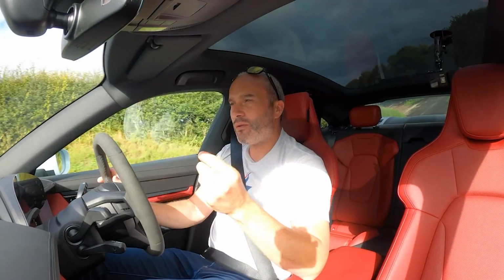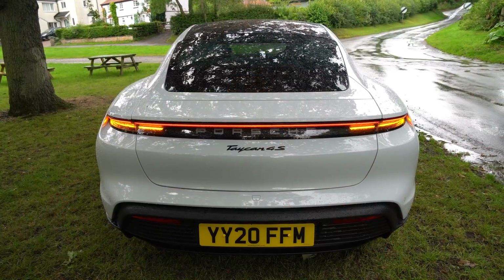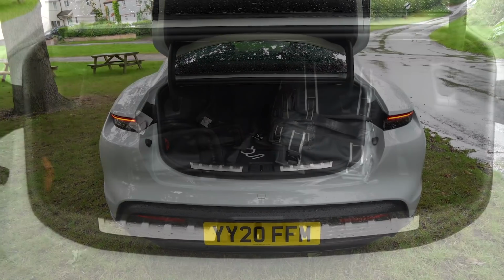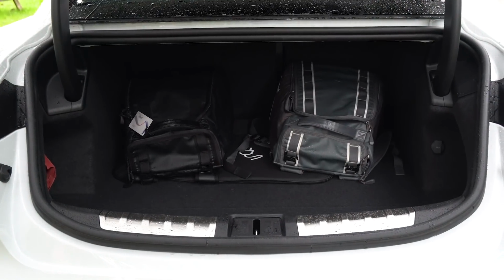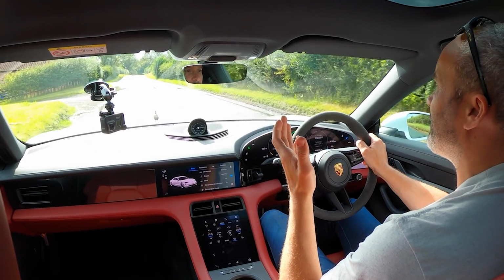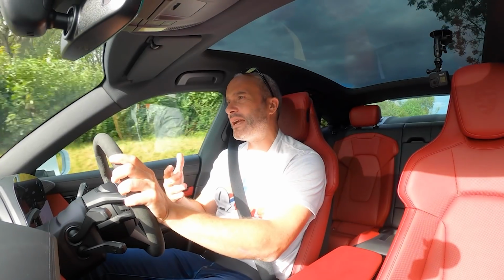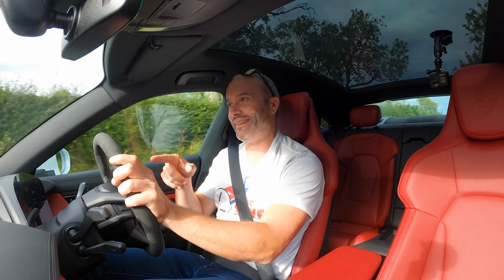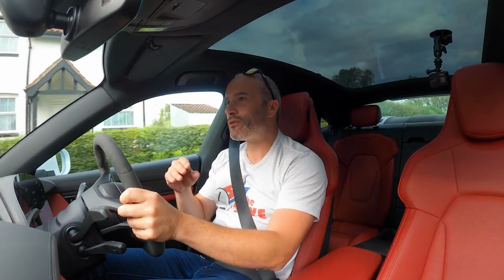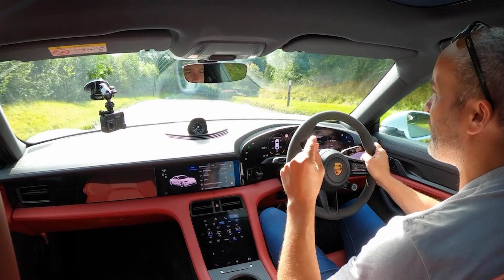The negatives, well, it has a relatively small boot in the back, and it does have a frunk, but the frunk is really small as well, and I think owners would use the frunk as a place to store their charging cables and that sort of equipment. Ooh, that was close. That was very close. Other negatives are, ironically, the brakes. They're a little bit soggy. The brake feel's just not great, and I don't know if that's because this is an EV, because Porsche traditionally have very good brakes.